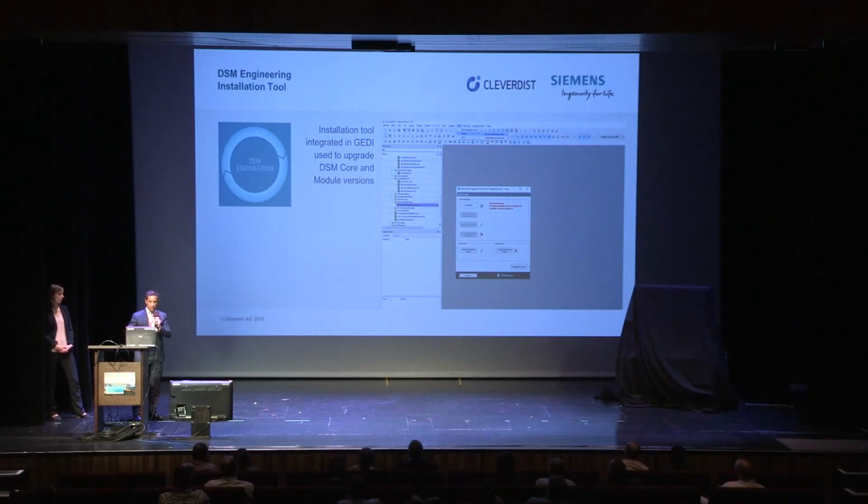Okay, and now we're going to jump. I don't know if you noticed, but we're jumping from development to engineering. On one side, we have split the really deep knowledge on WinCC OA that we are putting into the product development. On the other side, we have the DSM engineers, not necessarily so specialized in WinCC OA, but they know about their business. In this case, they know about Metro, right?